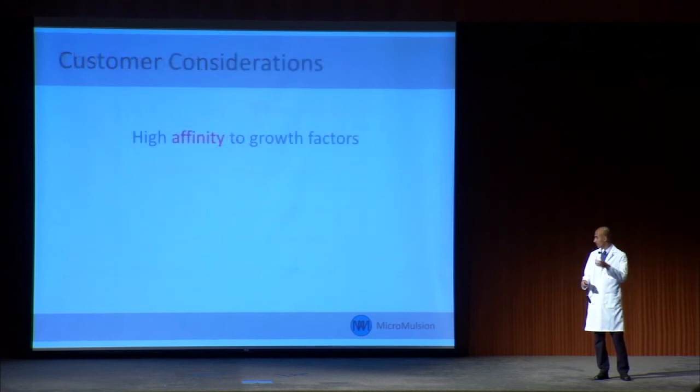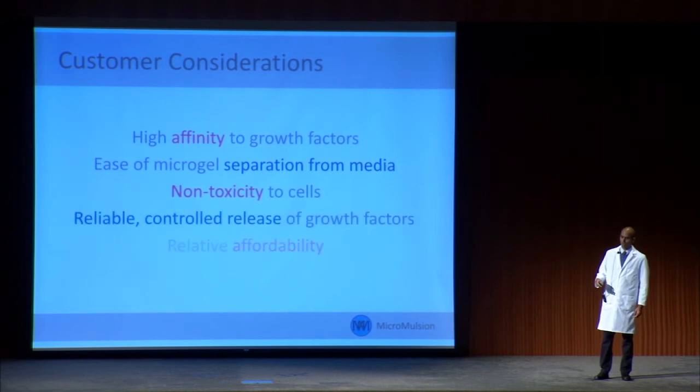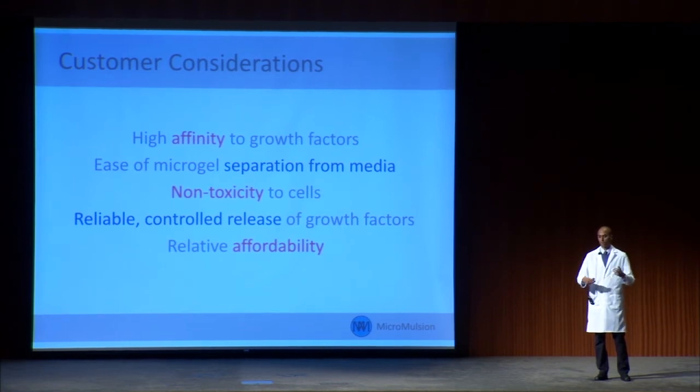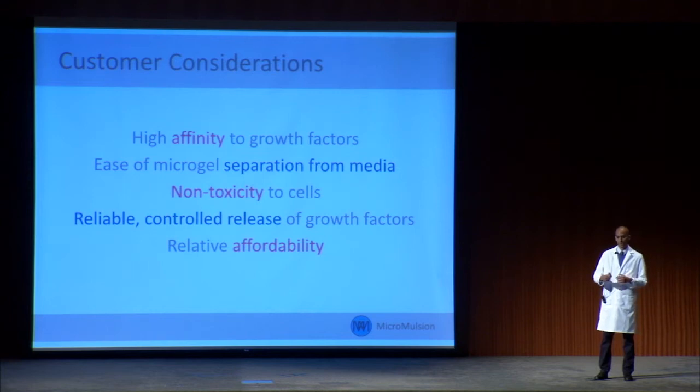Here are some of the common themes that were brought up when we talked to these scientists and researchers. The bottom line is that scientists are looking for a product that can be seamlessly and safely integrated with existing cell culture and offers high versatility with a bunch of different growth factors, so they don't have to buy a bunch of different products for each of the different growth factors they might use. They're also looking for affordability, compatibility with their existing cell lines, better control of their release rates, and a meaningful increase in growth factor efficiency.